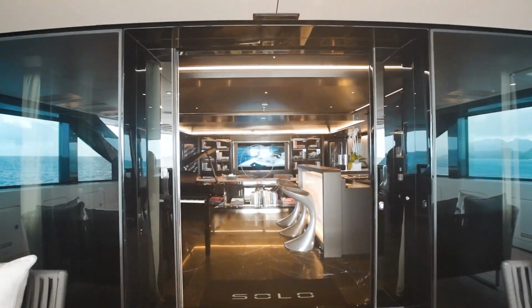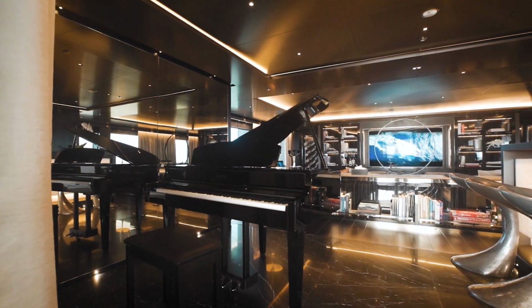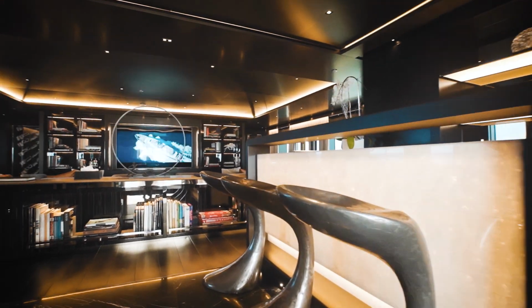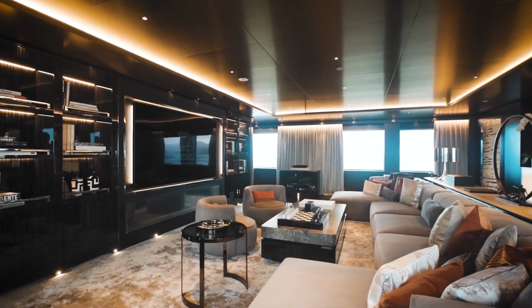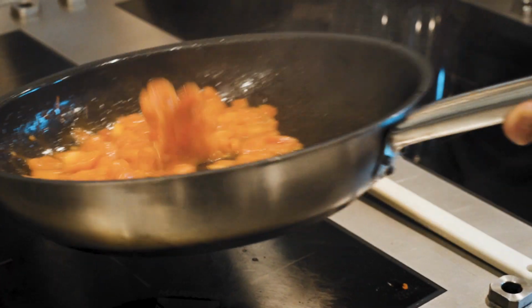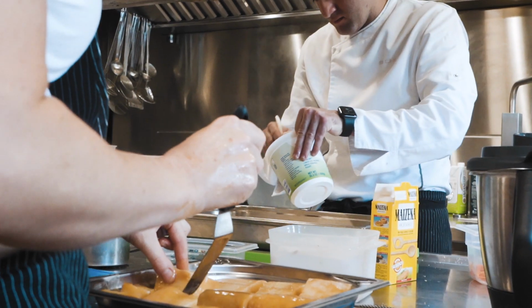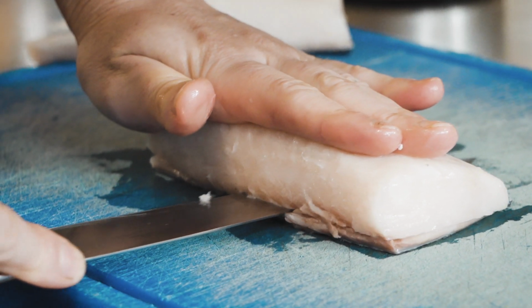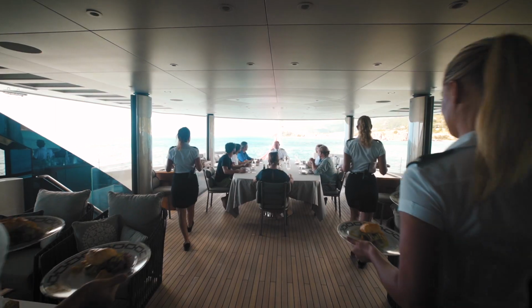Imagine, if you can, entertaining friends on board Solo with a pianist playing some great melodies, a cocktail waiter behind the bar serving amazing beverages, whilst your friends and family relax and chatter together in excited anticipation of what the chef is preparing below. And let me tell you, with a galley as well equipped as that on Solo, and of course a talented and trained chef at your disposition, there are no limits to the culinary delights that will take your senses to stratospheric levels of euphoria.